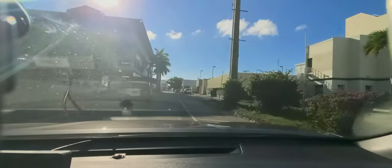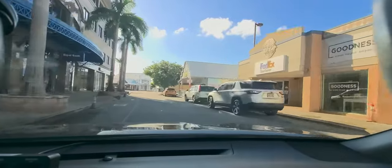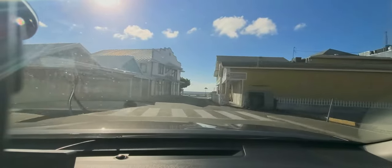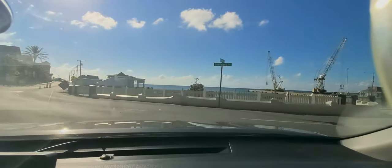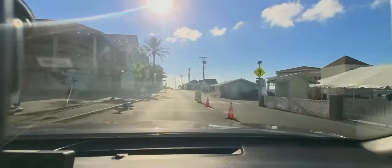So here I'm gonna go straight. This is Shedden Road. To the left is RBC, FedEx to the right. KFC to the left, and all the tourist resort stuff. Straight ahead there is where the ships come to dock, the tourist ship and the industrial.